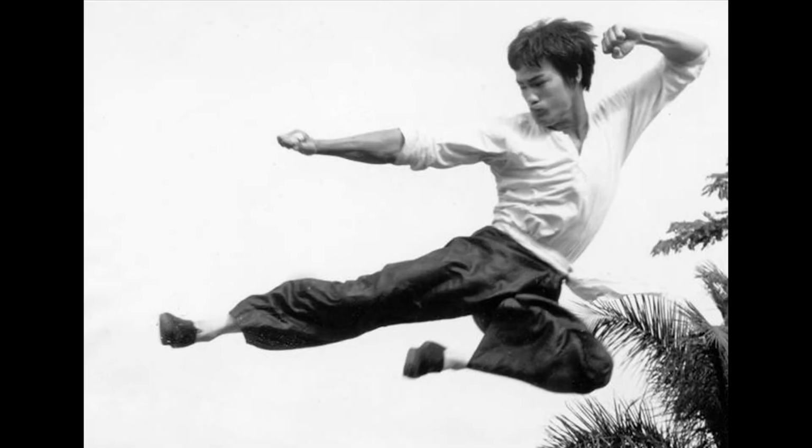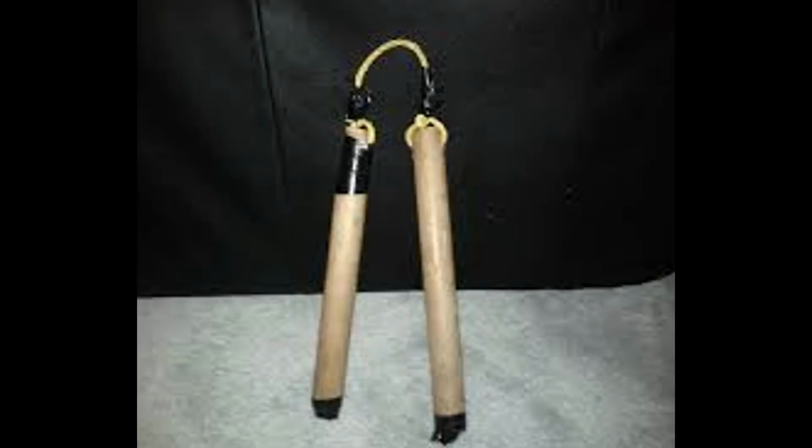The only bad thing was they zipped up in the back, but I didn't care. I mean, I wanted to be like Bruce Lee. She altered those to where I could actually wear them. And I made me a pair of nunchucks out of broom handles. And I actually got pretty good with them. Wasn't nowhere near as good as Bruce Lee, of course. But because they were homemade, they were subject to fail.